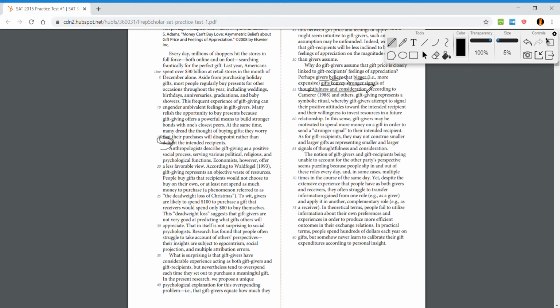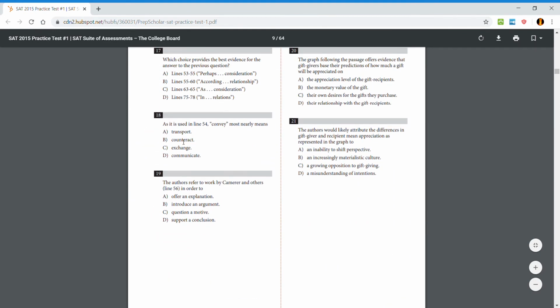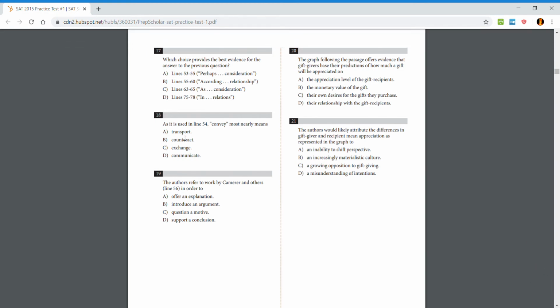You can see here that the word convey is used in a way to link bigger gifts with stronger signals of thoughtfulness and consideration. They're trying to say that givers think that a bigger gift emphasizes or illustrates their strong feelings of thoughtfulness. So if we go back down to question 18, we can see that the best choice would be communicate, as convey is not being used as the word transport, as they're not transporting or moving anything, nor are they trying to counteract or neutralize something. They're definitely not trying to nullify their feelings. Exchange is better than those two answers, but it's nowhere near correct, as while they are giving something, they aren't receiving anything in return. Communicate, on the other hand, makes perfect sense, as they're trying to convey or show their stronger feelings with a bigger gift, or in other words, communicate their feelings by giving gifts instead.